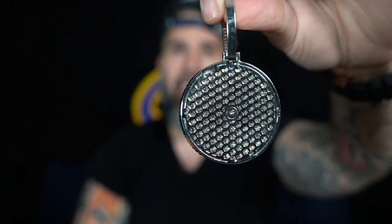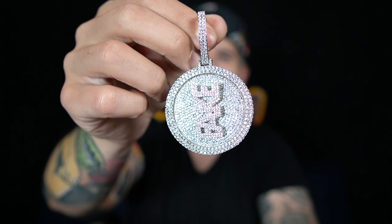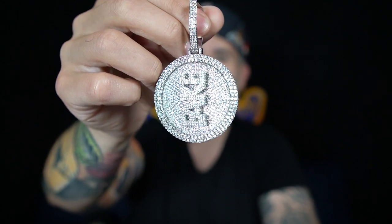I don't know. Here's the cage back pave style setting. And let me just take a look at it. I mean, for stones that are supposedly going to pass the diamond tester, there is definitely not too much of a hit factor on the stones here. I mean, they do shine with this heavy, heavy light on it, but there is a dullness to the stones that I'm not gonna cap on.